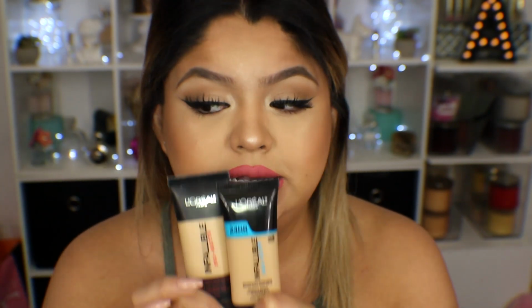Overall, it's a really good foundation. I bought it at Walgreens for $12.99. You could probably find it cheaper at Walmart or at Target. But I feel like if you mix these two together, you would get the perfect foundation. Because if you do the matte on your T-zone and the rest you do glow, it will look fucking perfect. I am in love with this foundation.